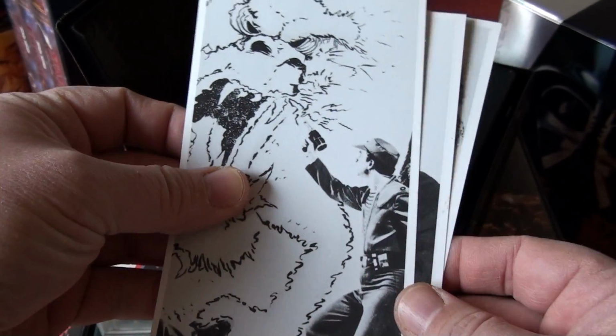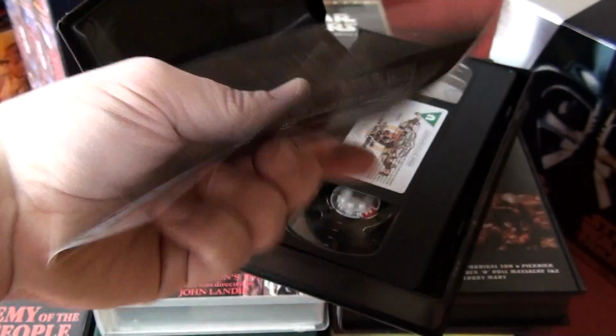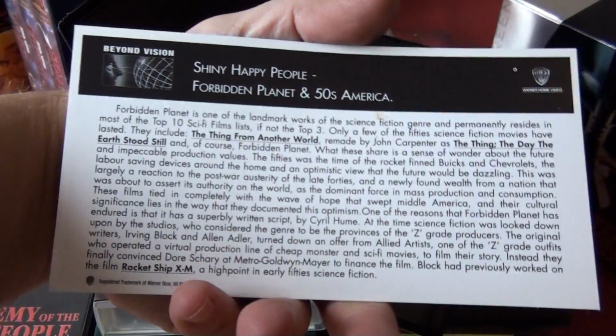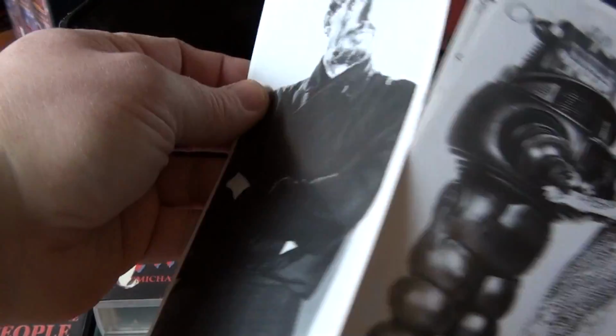There's Leslie Nielsen, by the way. And this is Walter Pigeon. And some information on that as well.